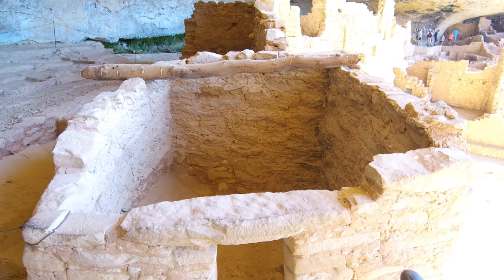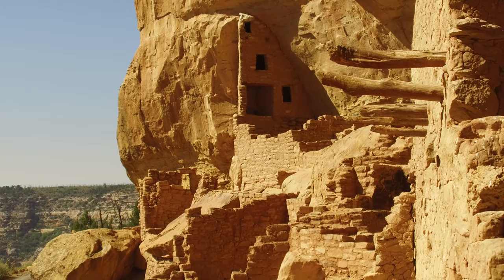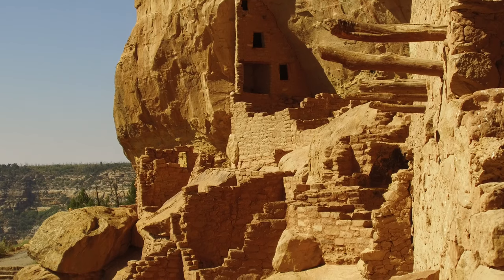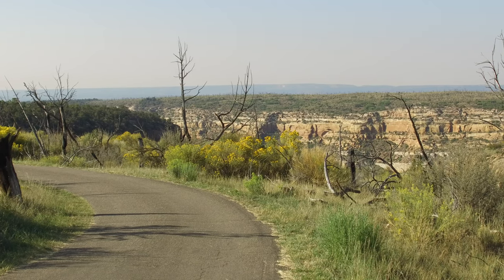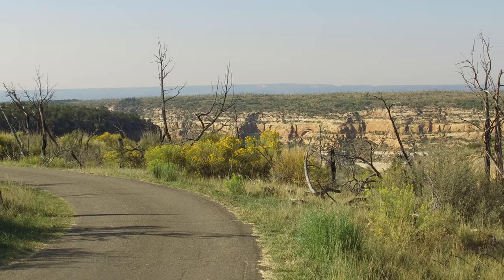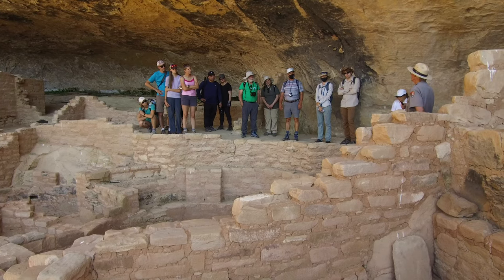Also, the park is 30 miles from Durango. Add a 20-minute drive to the Far View area, then a 30-plus minute drive to the Wetherill Mesa parking, and finally a 3/4 mile hike to the entrance gate where you meet a ranger. Don't underestimate these time distances or you might miss your tour.